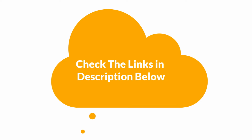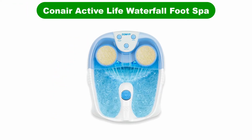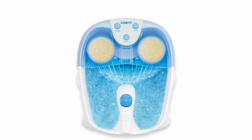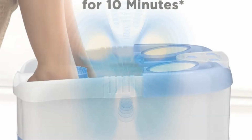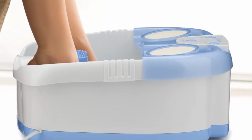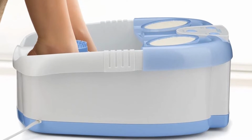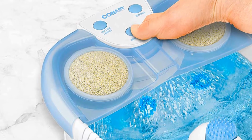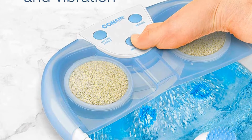So, let's get started. Number 1. Our overall best for the money pick is Conair Active Life Waterfall Foot Spa. The Conair Waterfall Foot Bath is the perfect post-workout treat, after running around or after a walk. It is designed for those with active lifestyles, to ease fatigue from their favorite activities.